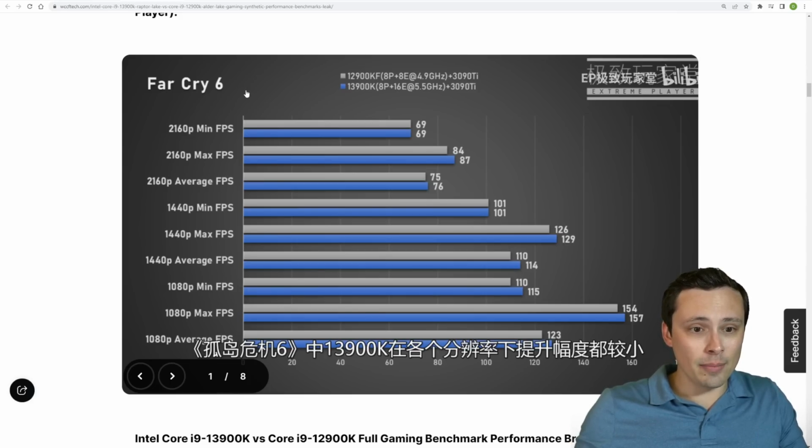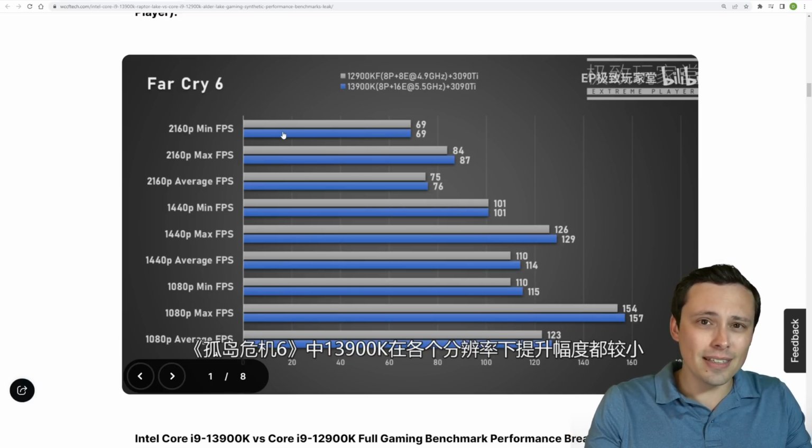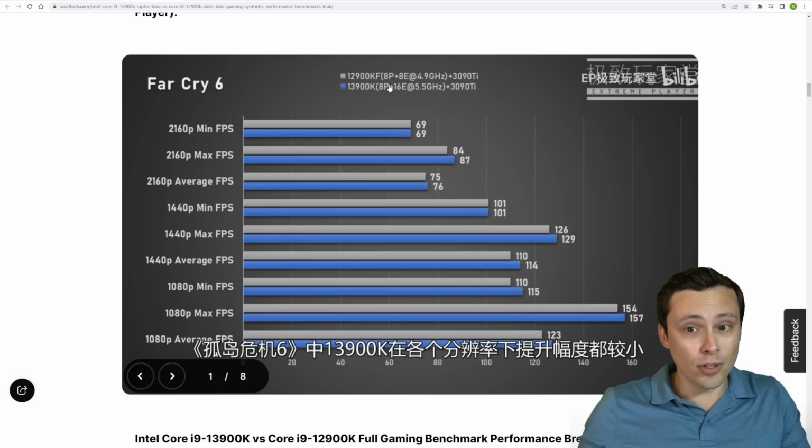Now we're getting gaming benchmarks. So let's flip through a few of these and then get some thoughts, because some of these are pretty interesting. Some of them are pretty underwhelming. You can see here Far Cry 6, for example, which tends to be very single thread limited, isn't going to take advantage of the extra efficiency cores that the 13900K has compared to the 12900KF, which is the part that we're up against here. Both of them have 8 performance cores, whereas the 13900K is going to have an extra 8 efficiency cores, which helps a lot in multi-threaded productivity workloads.